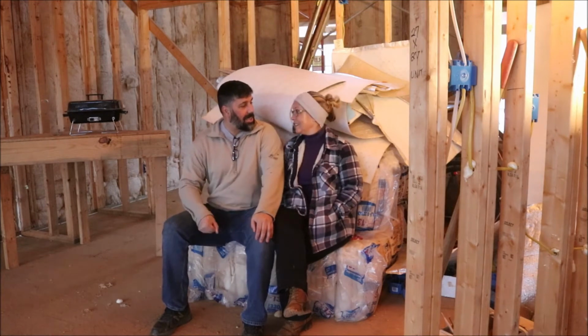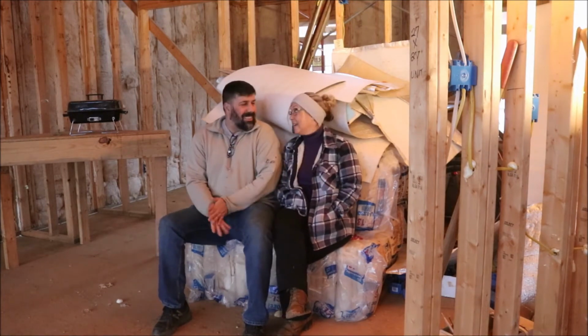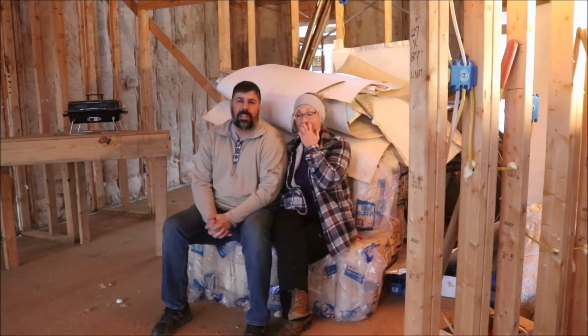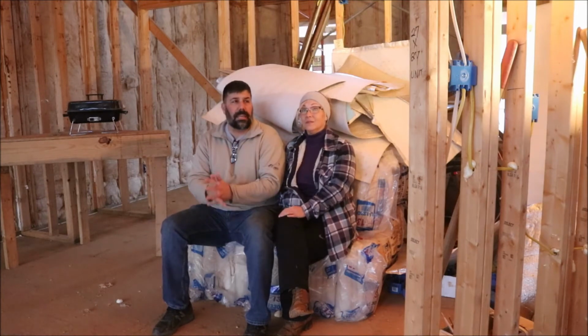We're sitting in the kitchen right now on top of insulation. And why do we have this insulation here, Leanne? Because they're insulating the house. The insulators showed up and they have insulated the walls and most of the ceiling.